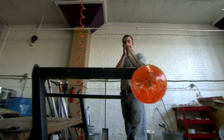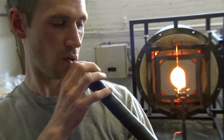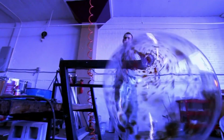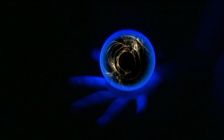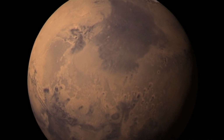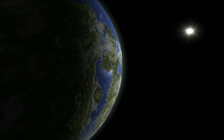In the same way that this hot glass ball inflates, so did the baby universe, expanding in all directions at once. And as it expanded, it cooled. A trillionth of a second after the Big Bang, the universe was small enough to fit inside the palm of your hand. A tiny fraction of a second later, it was the size of Mars. Another fraction of a second, and the baby universe had grown to 80 times the size of the Earth.